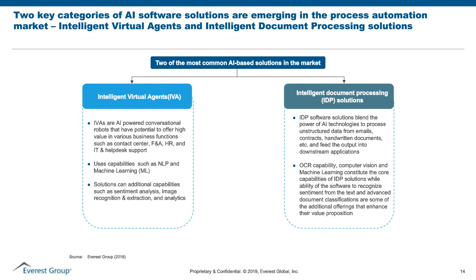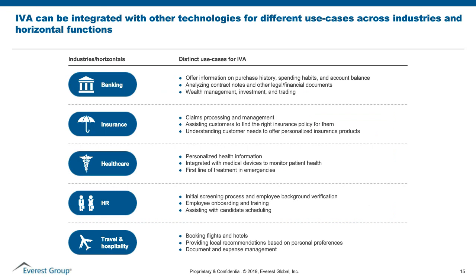So let's take a look at the applications of intelligent virtual agents. As you can see, they can be used in many different sectors, but typically at the first line of support. So you might ring a bank and find that your chatbot is answering you and is actually able to tell you your account balance and some of these basic questions that you might have. They might be able to do some degree of analysis as well, tell you your purchase history, or take a look at some contract notes and do some kind of summary or insights for you from those.